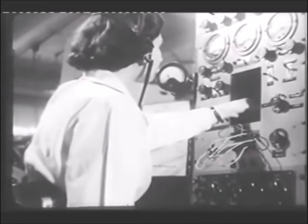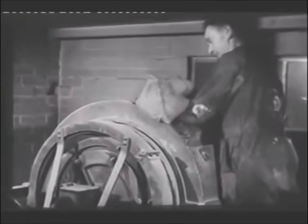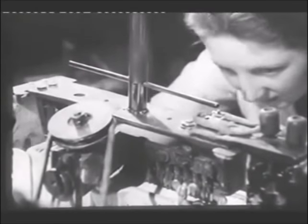That, then, is how the many different parts of a valve are made and put together, and how valves are manufactured under mass production conditions. We hope we've shown you enough to indicate that valve manufacture is a job for a team, that the research worker, designer, plant engineer, laboratory technician, supervisory staff, and the operator all have essential parts to play.